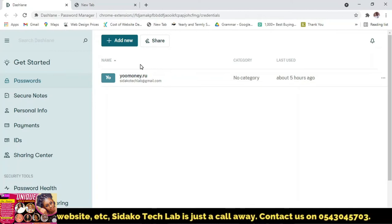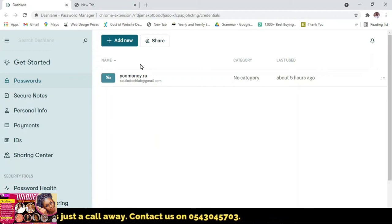It can be frustrating whenever you lose your password or whenever you forget your password. So this password manager will help you keep all your passwords safe and secured, and anytime that you would want to sign in, you'll be able to do so.